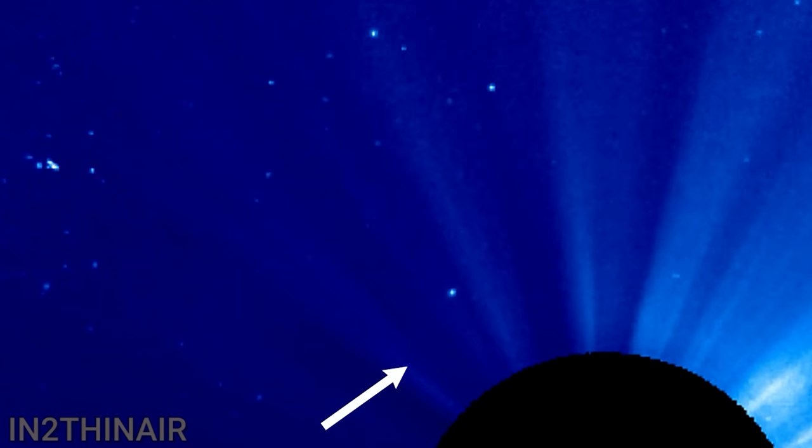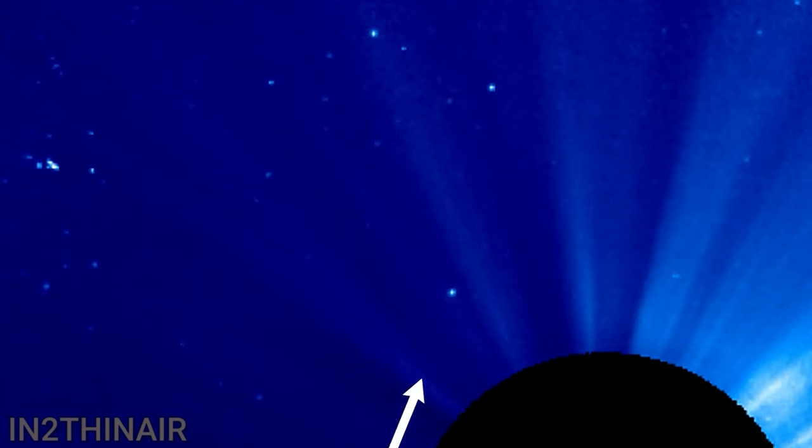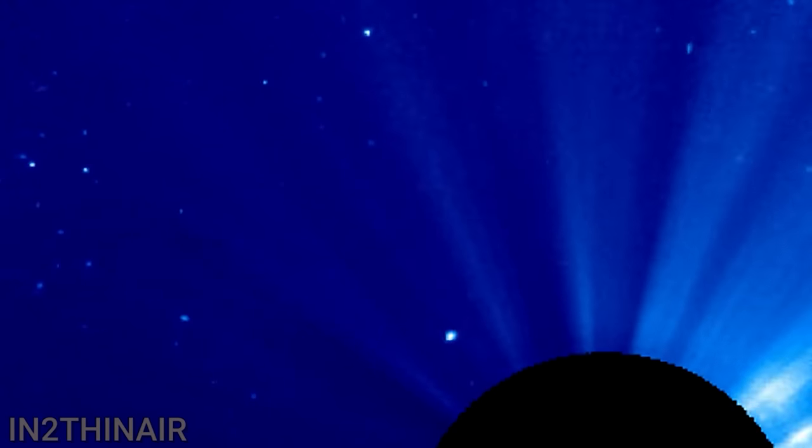Some even saying that this is an actual craft or object, clearly some sort of object to have been captured on this camera to begin with. But the movements and the drastic change in direction and the speed at which it leaves has to make you wonder what exactly is this thing.